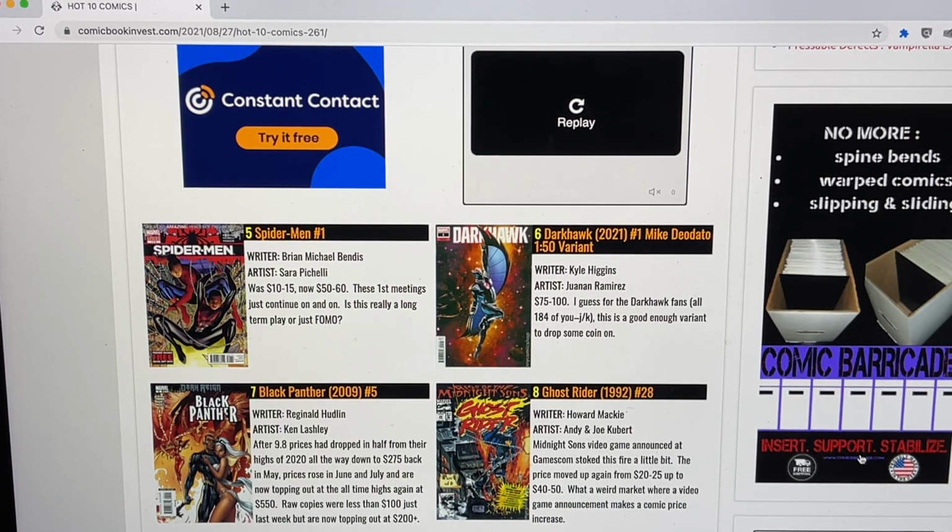Number 6 is Darkhawk number 1, the Mike Deodato 1 in 50 variant. I think it came out this Wednesday. It wasn't sold out for the longest time on Midtown. I think just this past week it started to get hot. Midtown had it for like $50, right around ratio. Now it's selling for $75 to $100.